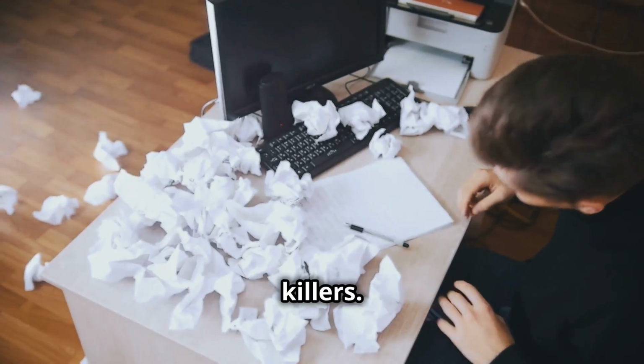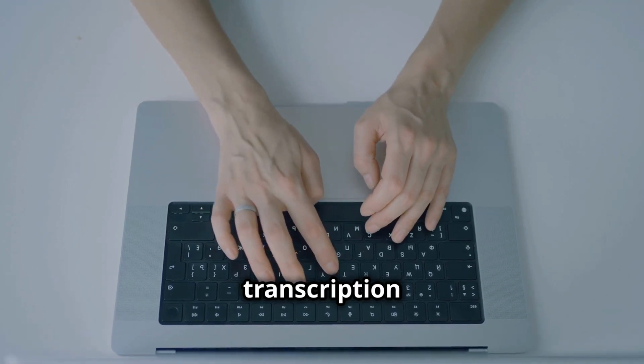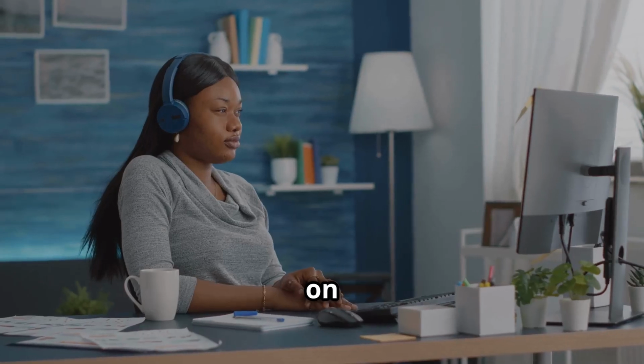Distractions are productivity killers. They break your focus, they introduce errors, and they just make the whole transcription process take way longer than it needs to. Find yourself a quiet workspace where you can truly concentrate on the task at hand.